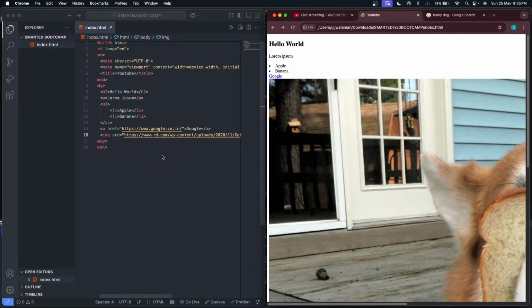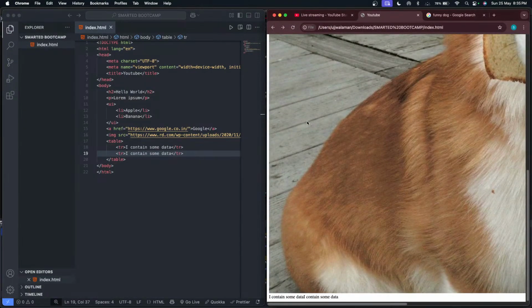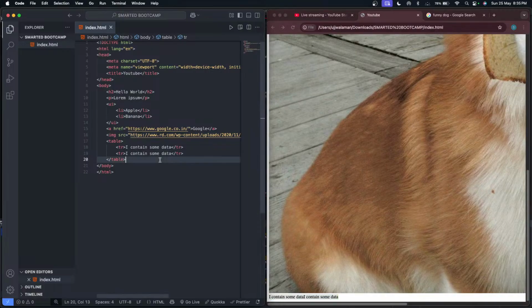All right, next I want to discuss is the table element. So how to create a table in HTML, right? We use the table tag. Now what a table has, it has rows. So we create rows. Row number 1, I contain some data. We'll create 2 rows. Okay, we hit save, and then we hit refresh here, and you see we got 2 rows right here. All right, now what we can do is we can add some border to it so that the table is actually visible. 1 pixel, hit save, hit refresh.